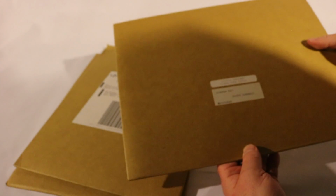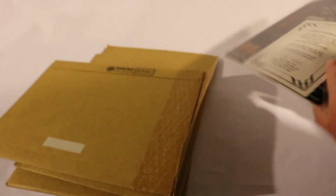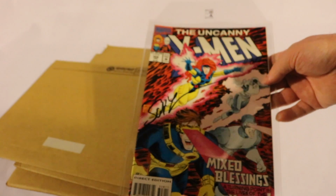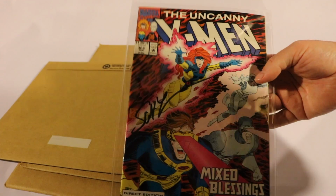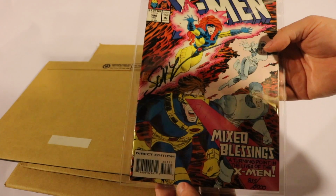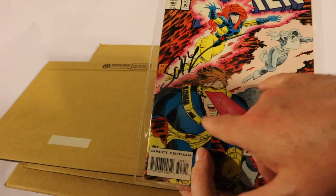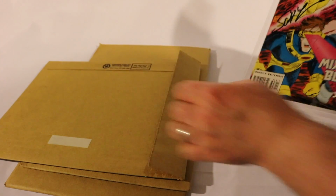This one is Uncanny X-Men number 308, signed by Scott Lobdell, 855 out of 5,000. That's a pretty good number. It's pretty low there. It's lower than 1,000. Certificate of authenticity is there again. Autographed by Scott Lobdell. Let me focus in on that. Here we go. The Uncanny X-Men number 308, January. And there's a signature there. Got two Cyclopses and two Jean Greys there, the old school and newer versions of each character. So that's that.